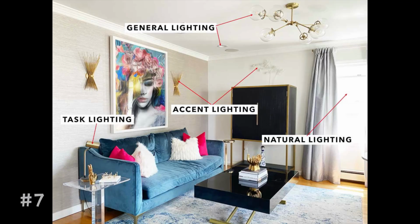Now let's talk about one of my favorite ways to make any space look expensive: statement lighting. We've talked before about the importance of layered lighting and how designers use a mix of general, task, and accent lighting to create atmosphere.